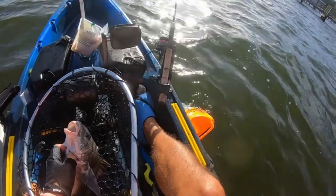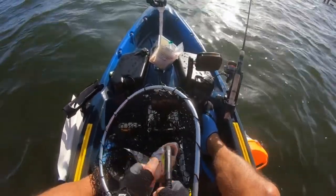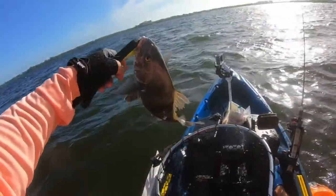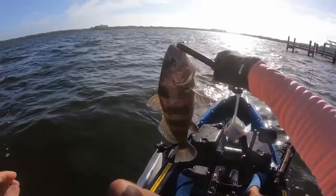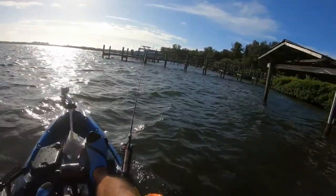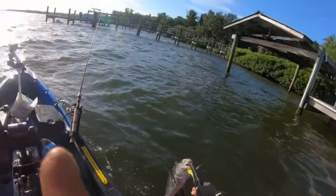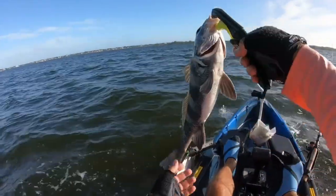All right. Gorgeous little drum, black drum. We're gonna take a nice picture.